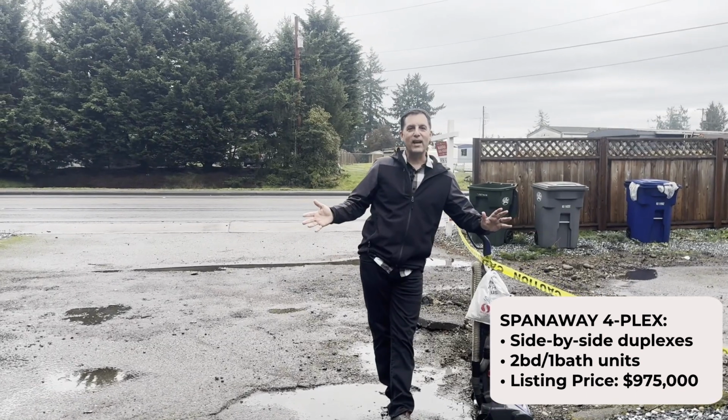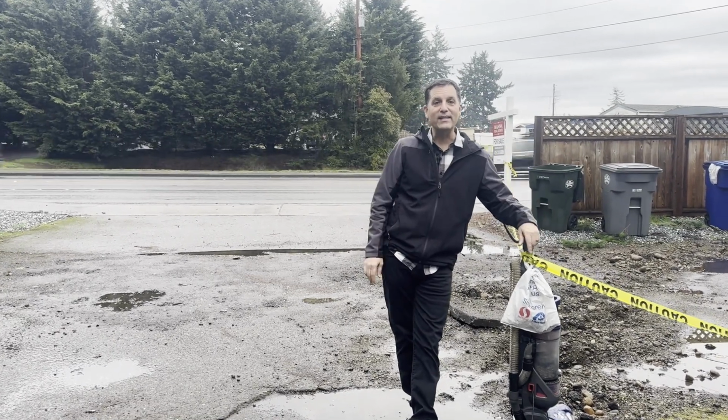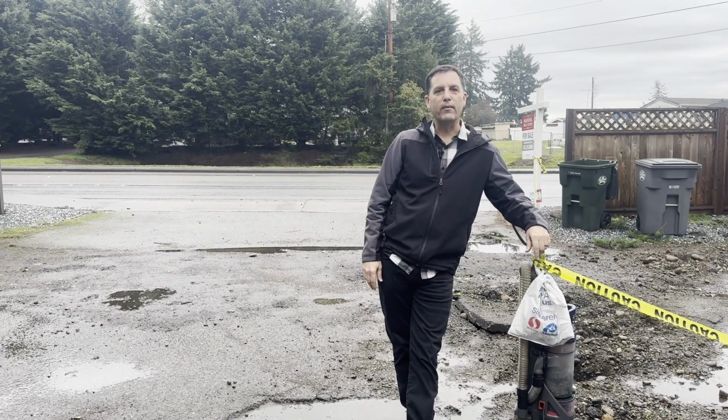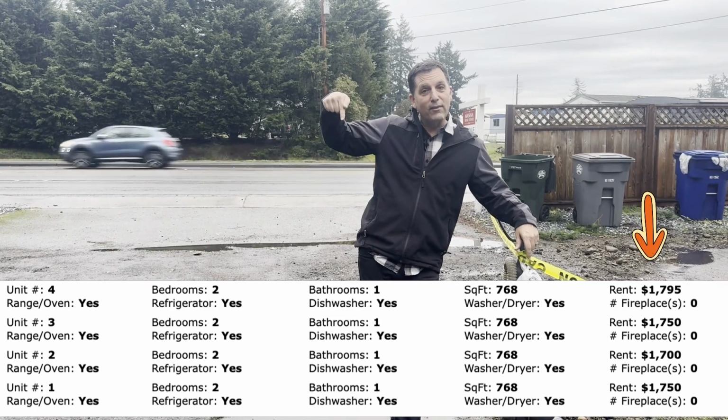So this is the outside of this 4-unit in Spanaway. It's a side-by-side duplex for $975. I don't recall the rents. Do you know the rents, Rebecca? I don't remember off the top of my head. Okay, we'll get back to you on that. Should put in a little thing right here. Right there. There's the rent.